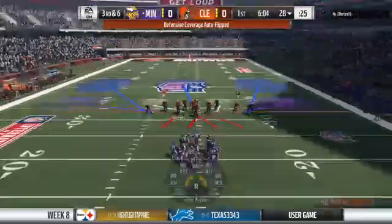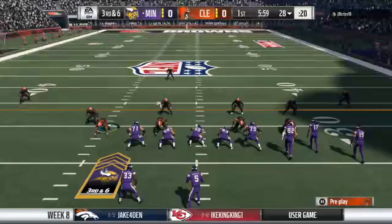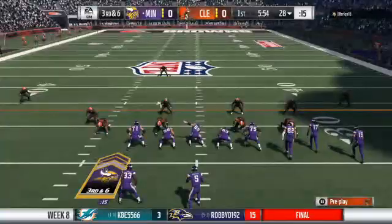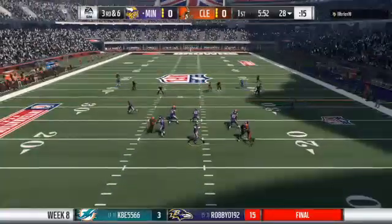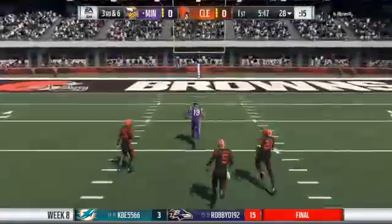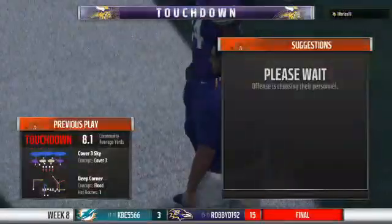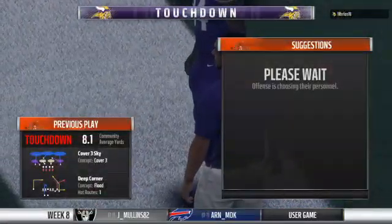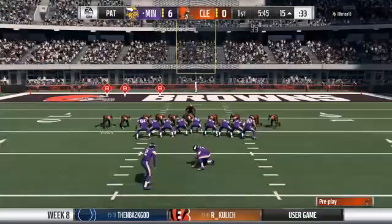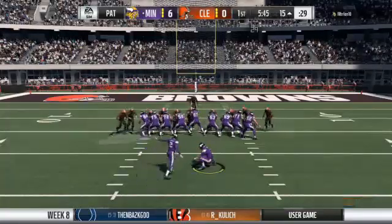This defense looking for an early stop. This is third down and 6. From the shotgun, it's Bridgewater. Open man is Thielen. It's complete. Touchdown, Vikings. Adam Thielen, his second touchdown on the season. And the Vikings have taken a first quarter lead. So on third and medium, they dial up the pass, and it works to hit the end zone.